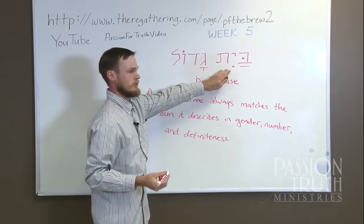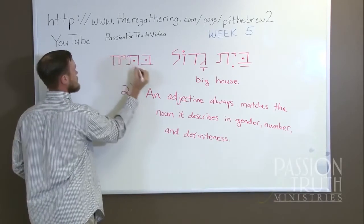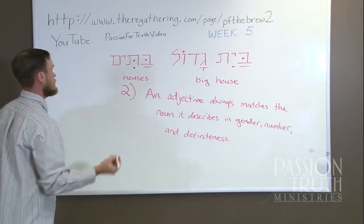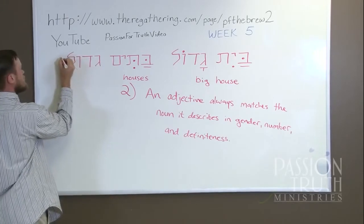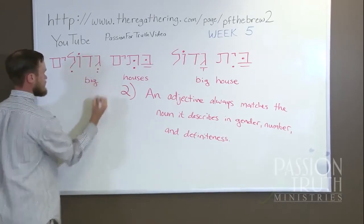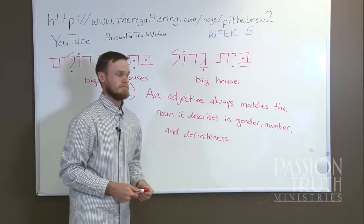Okay, if we change the number of house, and bayit has an irregular plural, which we covered before, but that is batim. Okay, so batim is houses. So houses is still masculine, but it's now plural, so we need a plural masculine adjective to describe houses. And that is done by adding the masculine plural ending to the end of gadol. Okay, so this becomes batim gedolim, big houses. Cherik yod mem, it's the same masculine plural ending that we put on a noun. We add it to an adjective to make it plural as well, and then it can modify a plural noun. All right, so that's for masculine words.